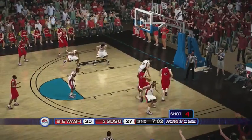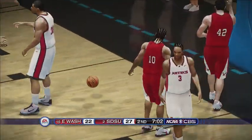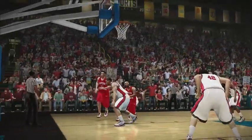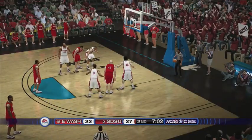Minutes left on the game clock. Foul on the play. And one. Beautiful. Once again, a case of being too aggressive defensively. There's nothing wrong with being aggressive, but you just gotta know when to back off.